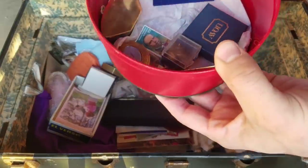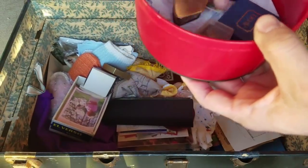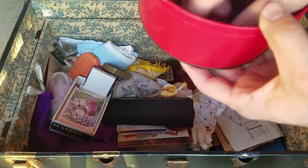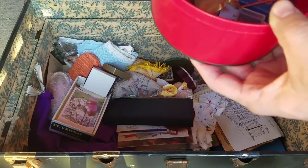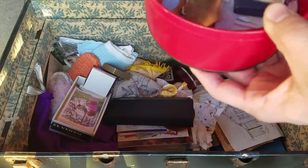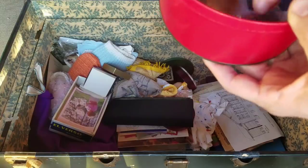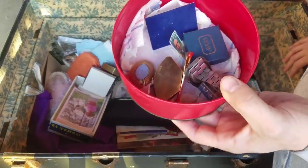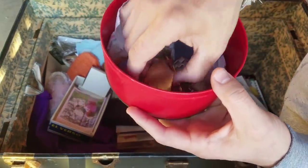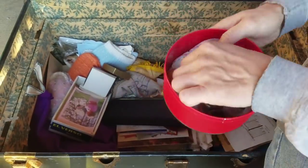Okay, we got more down here. We got stamps. Look at that. Oh, man. Watch, pins. Oh boy, we could do an entire video just on this, just this trunk. All right, let's see if we can get this little thing open.